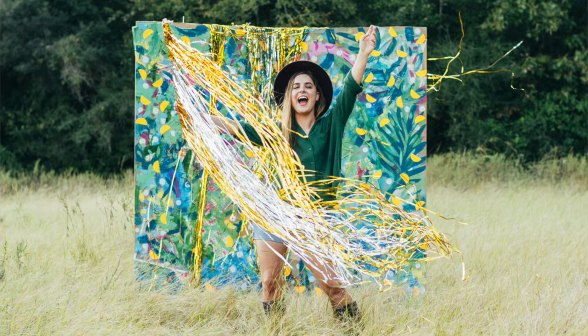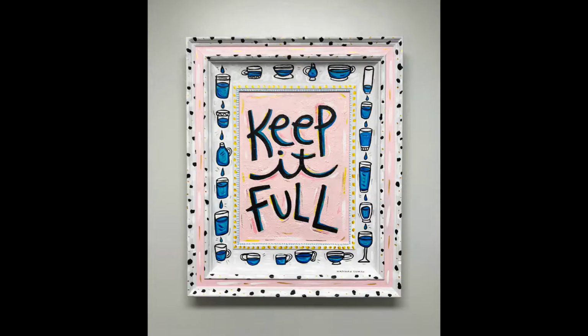And something I want to point out is that I do use a lot of text or words when I am creating artwork. So this first one says keep it full, and this is kind of playing off of the is your glass half empty or half full idea. And so I wanted to explore that and create all these different cups filled with water that has that text right there in the middle.